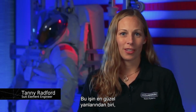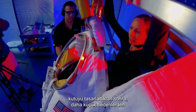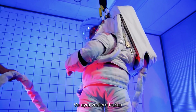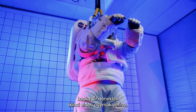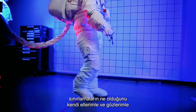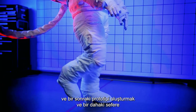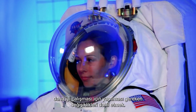One of the great things about this job is that after designing the box, I'm able to get into the suit, since it's one of the smaller sizes, and we can actually see what the limitations are, with my own hands and eyes, and not just hear that secondhand from another test subject that would be looking at the same data. And then to take that back and go build the next prototype and incorporate the changes that need to be made so that it works better the next time.